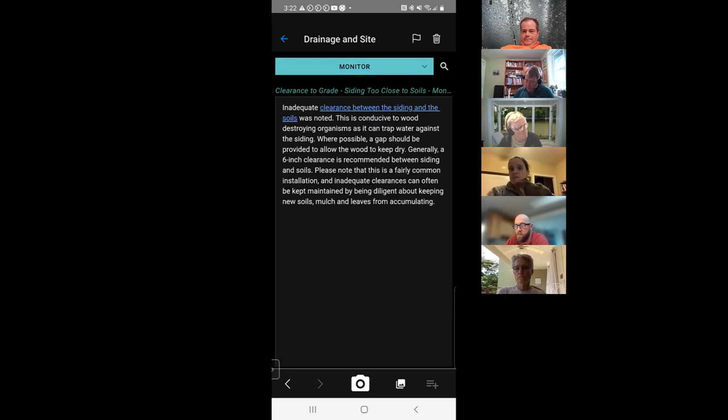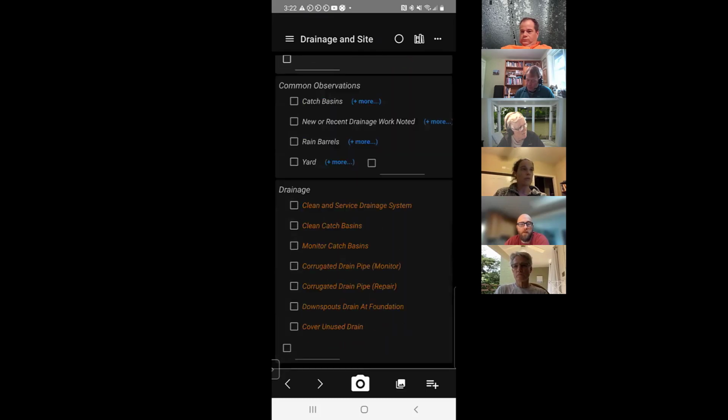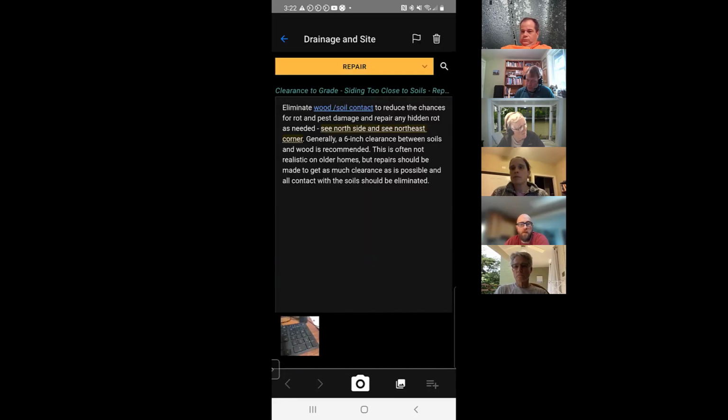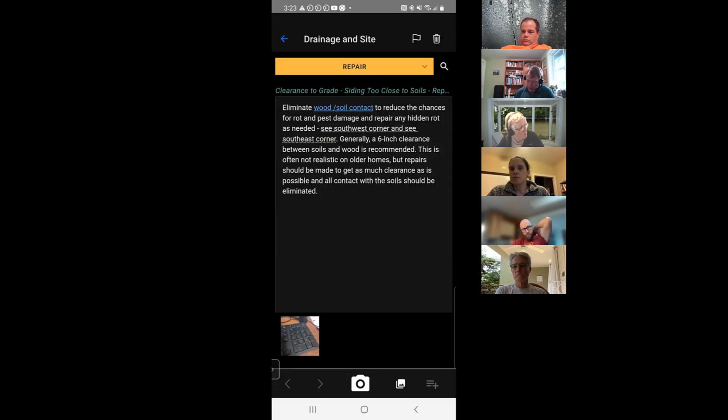On the desktop? No, in the app. He's talking about the mobile. So say that one more time. Go ahead, Taylor. Like if you uncheck the siding too close to soils repair and then click it again, and go into the comment, and then where you see north side and northeast corner, if you click on that and choose whatever alternate text you want, and then close it.